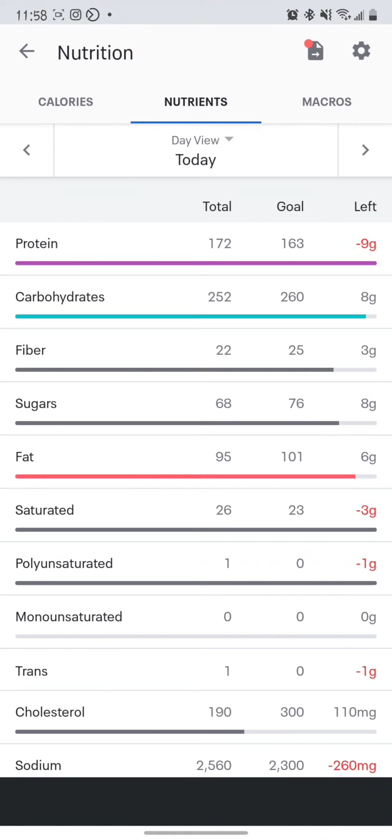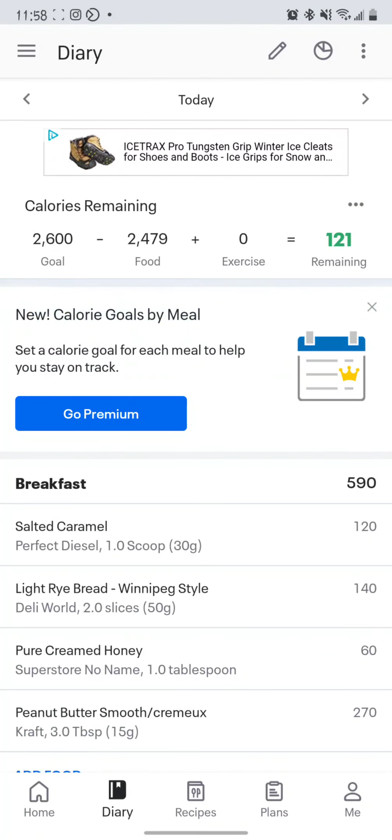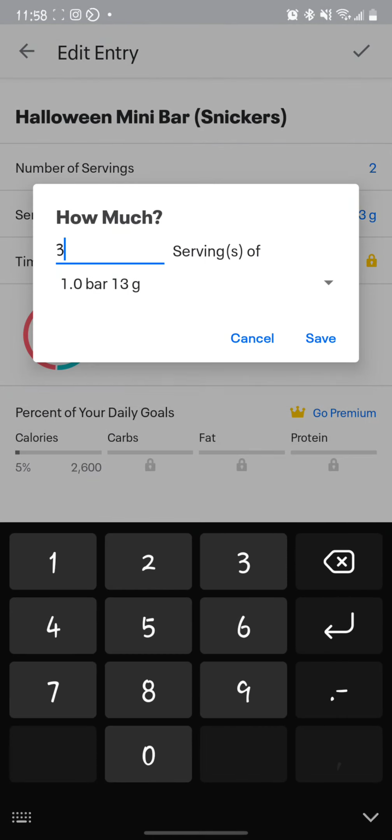Okay, now let's take a peek. Pretty flippin' close, I'd say. And you know what? Since my protein's a little bit over, kind of offsets the carbs there. That's okay. I'm going to leave it. And my fat, it's going to be pretty tough for me to get the fat up without increasing protein. So, you know what's going to work without increasing protein? I'm going to add another little chocolate bar.